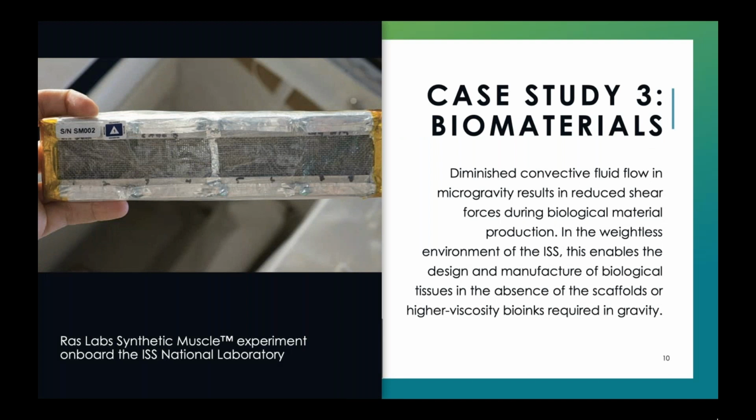The final case includes biomaterials, where diminished convective flow in microgravity results in reduced shear forces when biological materials are produced. In the weightless environment of the ISS, this enables the design and manufacture of biological tissues in the absence of scaffolds or higher viscosity bioinks required in gravity. The image on the left here is of a RAS Lab synthetic muscle experiment that was conducted on station. The experiment largely studied the cumulative radiation exposure of synthetic muscle to the environment aboard the ISS.